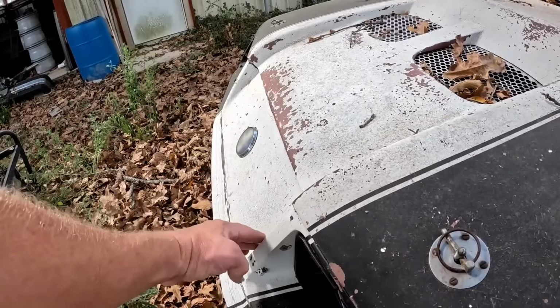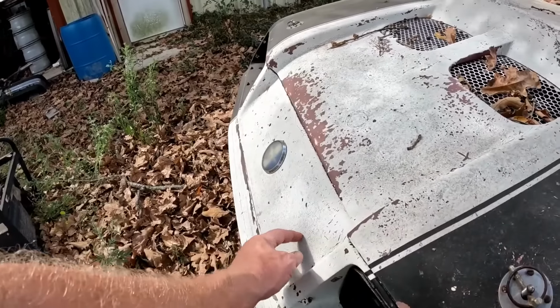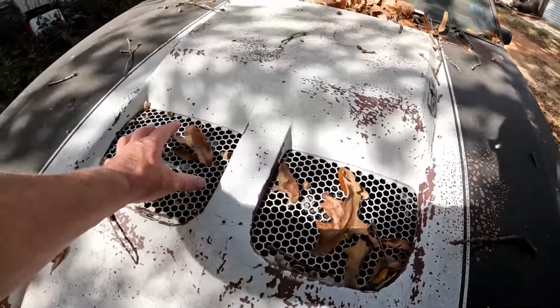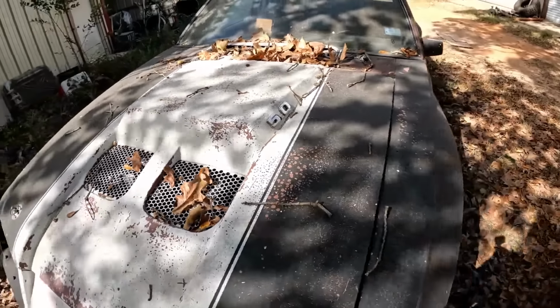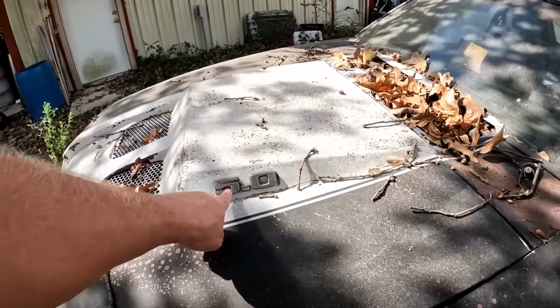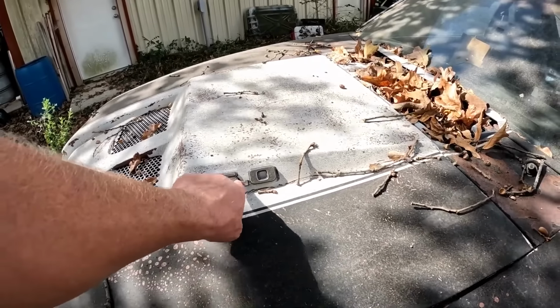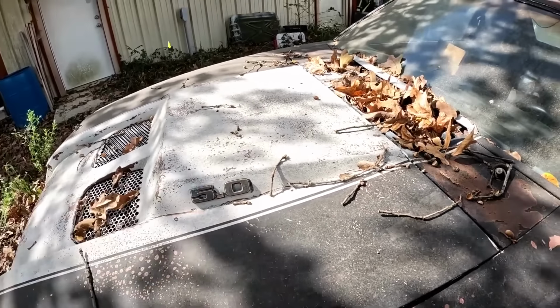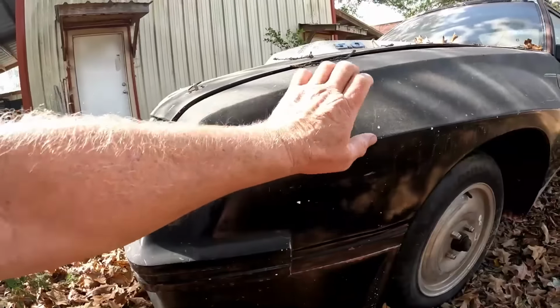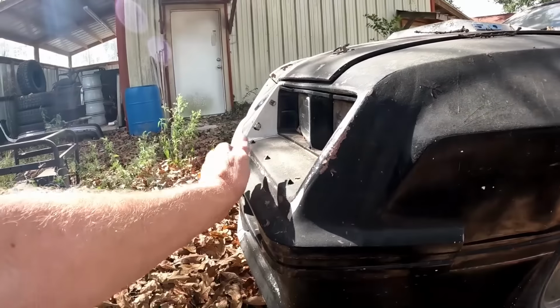The grill has been chopped down and laid back, completely closed off. The hood lays down in there. It's got some grills, some kind of pretty cool looking, maybe like an Eleanor style hood scoop. Don't know that those were factory for the McLaren, or if somebody else put those on. The big thing is these big, huge, wide fenders. And that is all fiberglass.